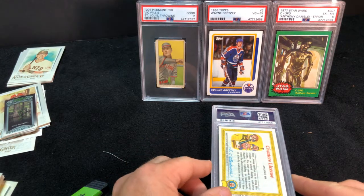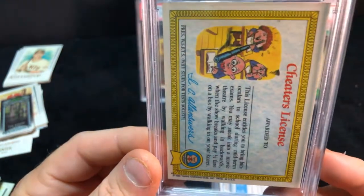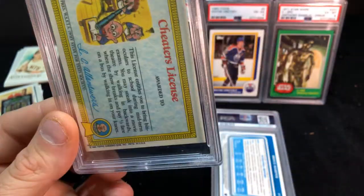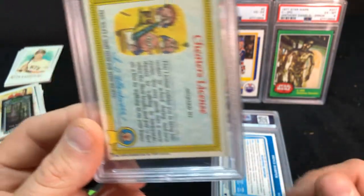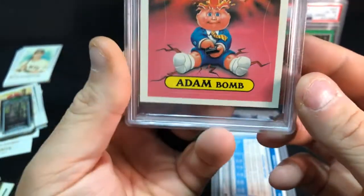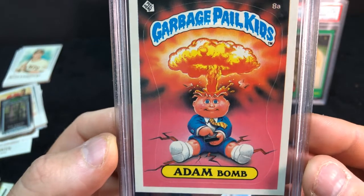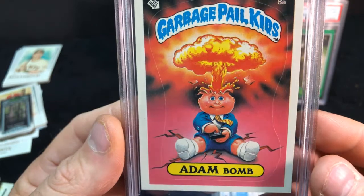All right, so this is my Atom Bomb. This one here. If this one's anything above a 7, which I'm praying for, but I'm not feeling good about it after seeing the Gretzky at a 4 and a 6 and a 2. So, but this is my Atom Bomb. All right, I thought it looked pretty good, like centering wise. I think I bought this for like $35. So let's see what my Atom Bomb is.